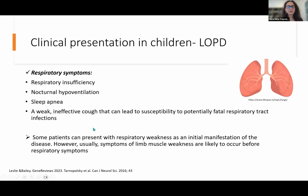These patients, as I said earlier, do not have the cardiomyopathy that we see in IOPD, but they have quite significant respiratory disease, and this can present with respiratory insufficiency, nocturnal hypoventilation requiring BiPAP, overnight sleep apnea, and they can also have a susceptibility to respiratory infections because of a weak or an ineffective cough, basically weakness of the respiratory muscles. The respiratory disease usually comes after the patient already has some muscle weakness. But in medicine, nothing is always the same, and there are some reports of respiratory weakness before muscle weakness. Usually the opposite is true.